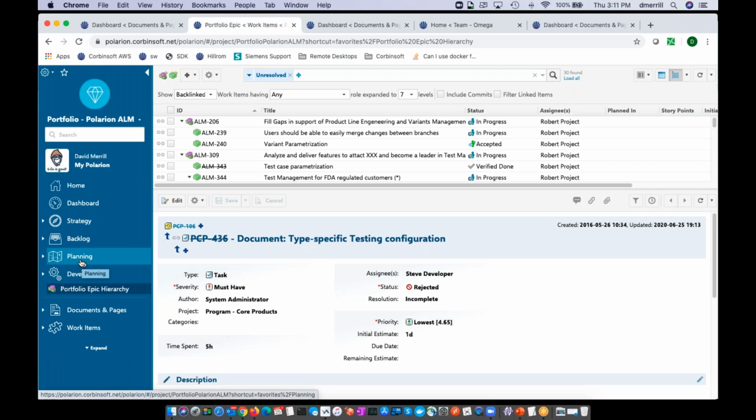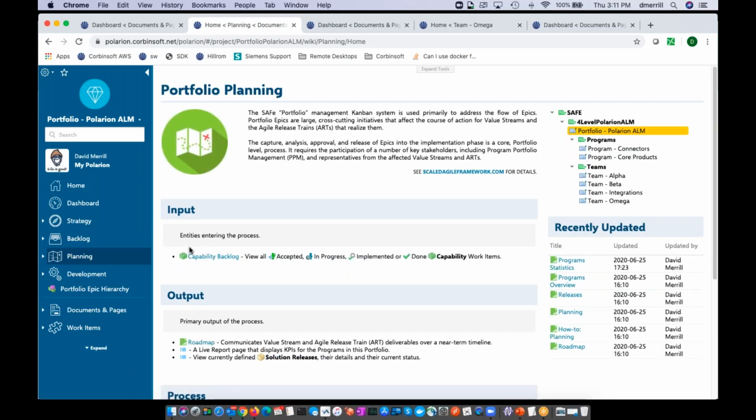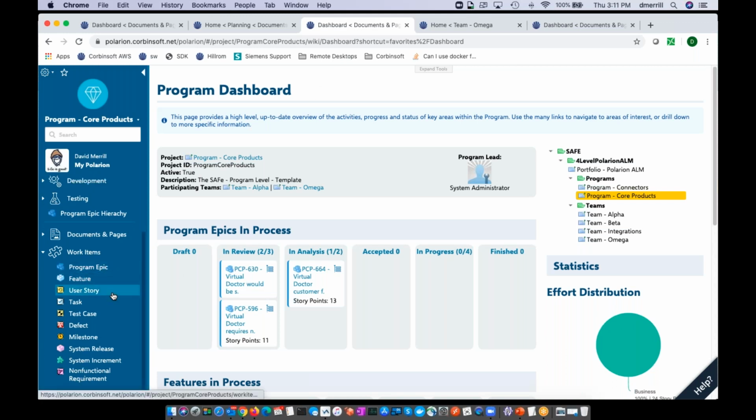It sets up a more detailed approach to the whole Agile release train. And we can start to map those on different topics and pages throughout this Polarion project. Well, let's quickly move now to the program that starts a core look at the products being delivered. So this now is a program dashboard showing program epics. Work items inside this are much more tailored for the sprint activity that would happen throughout the system.